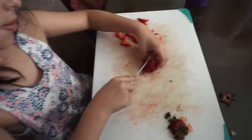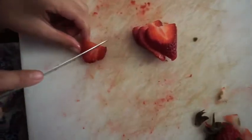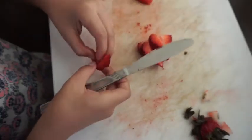You will need a parent if you do not have butter knives. And then all you have to do is do a little V in the middle, on the bottom. And then there you go. You have a little heart. Cute. What about you, Libby? I'm eating that.